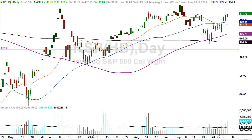Remember we took a look at this yesterday, and it wasn't down as much as the SPY, and we know about the top heavy SPY and the broader index in the RSP. This is the equal weight index. Guess what? It outpaced the SPY on the upside today. It's of note. It's a puzzle piece.